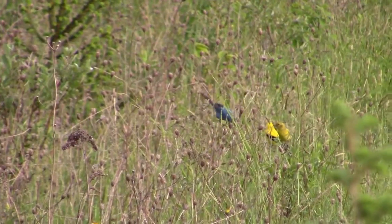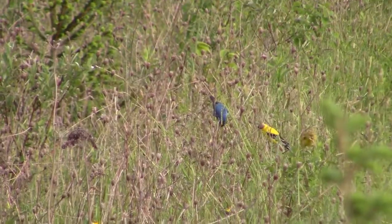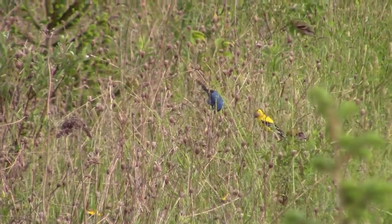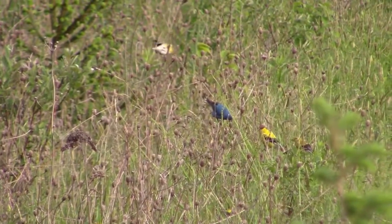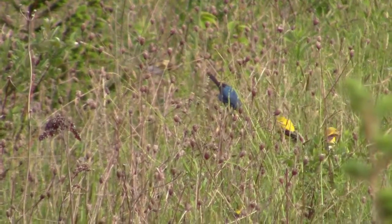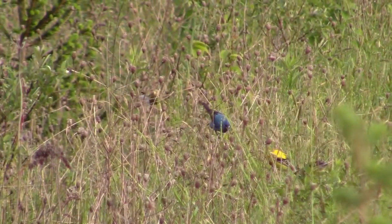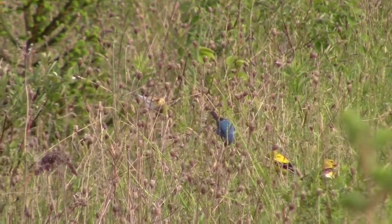The mornings have been relatively cool and highly active. Songbirds can regularly be observed singing and nesting and foraging. Surrounded by goldfinches is a male indigo bunting in full breeding plumage.